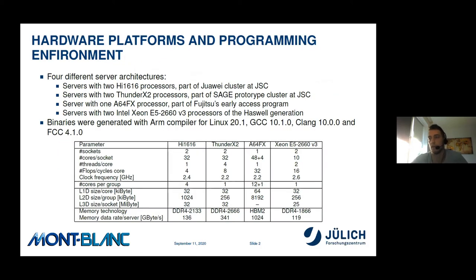Here are the platforms listed. The evaluation was done on four different platforms. First we have the High1616 processor, then ThunderX2, then during Fujitsu's early access program we were also able to access the A64FX processor, and for comparison, an x86 server from the Haswell generation. Some of the compiler versions that we used are ARM Compiler for Linux 20.1, GCC 10.1, Clang 10.0, and in the case of A64FX, also the Fujitsu compiler 4.1.